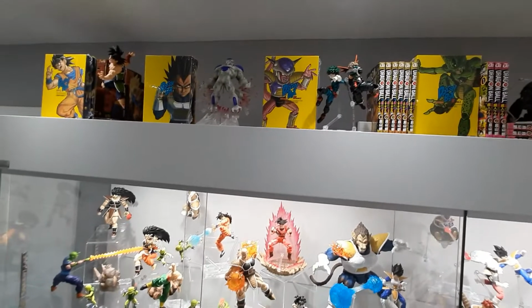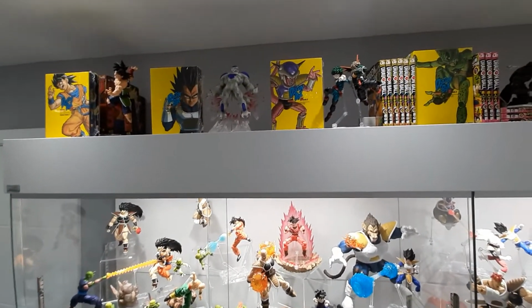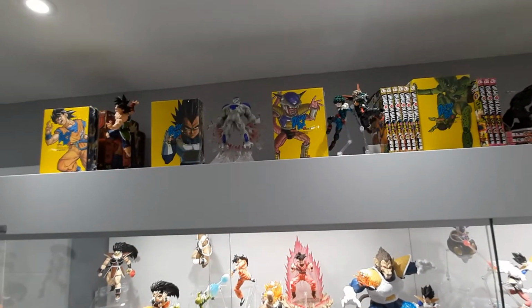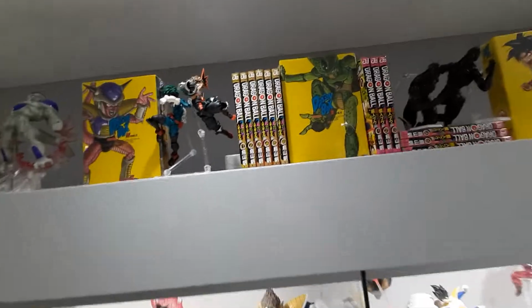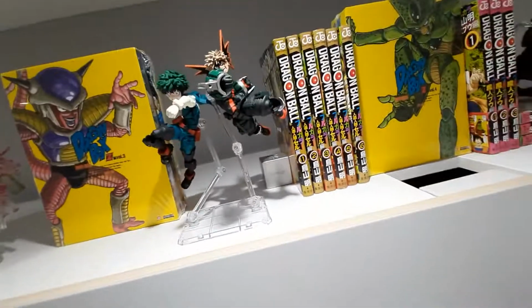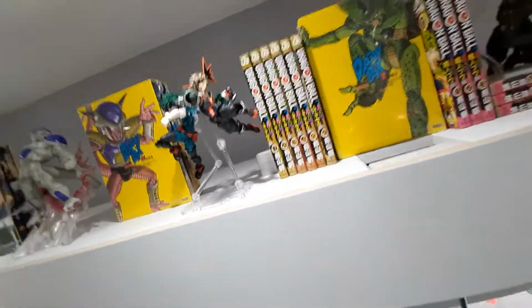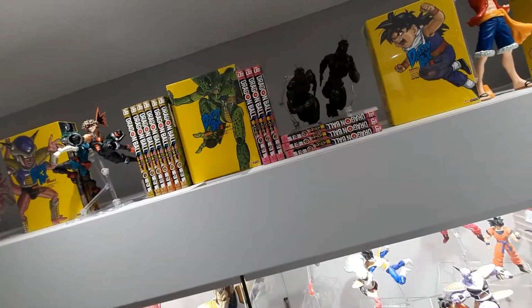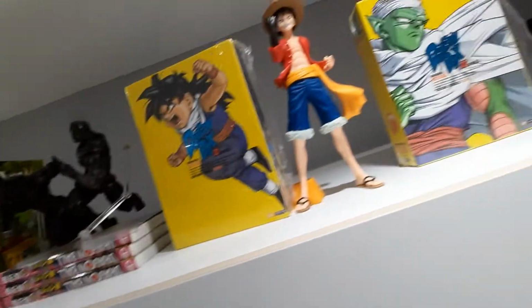Oh, a few bits at the top, just go through these quickly. So you've got the Dragon Box releases of Dragon Ball, along with a bunch of statues from Bandai Banpresto. Also the amazing Yamaguchis from My Hero Academia, and I need to set the rest of those up somewhere. Transformers, always fun to have them. And then yeah, some more Banprestos.